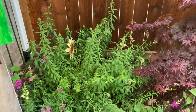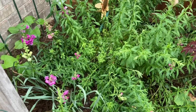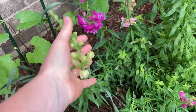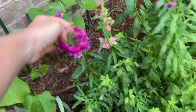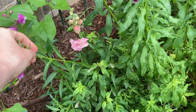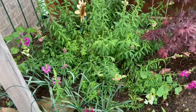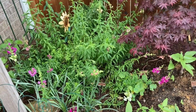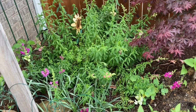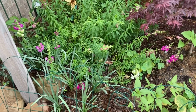Then next to it, this is my surprise plant for the year. This is my Snapdragons, and you can see it is a mix of colors. We got white and sort of a fuchsia, and then a light pink, which is very pretty. But this, I did not know that it is perennial in zone 7, and it is. It lived through the winter, and it is blooming like crazy. It is gonna take over. I'm gonna have to deadhead and prune once it's all done.